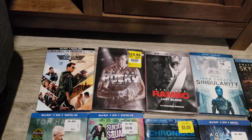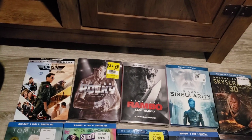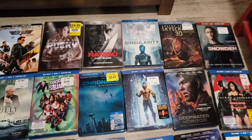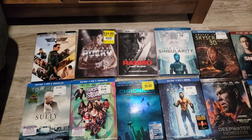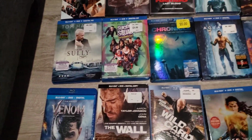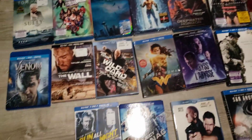Like the Rocky, I believe that's the 6-pack. Rambo, Last Blood, Skyscraper, Aquaman, Deepwater Horizon, Chronicle. Now, that's the movie I first saw Michael B. Jordan as a movie star, but of course you remember him from Friday Night Lights, which I have all 5 seasons of. Just haven't unpacked it yet. So there you go.